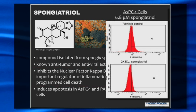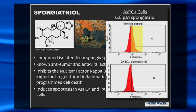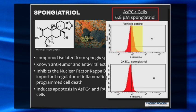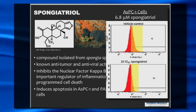And these here are cancer cells. This is flow cytometry results. If you look at this line, anything to the right of that line are cells that have active NFKB. And these are pancreatic cancer cells that have active NFKB. But if I treat them with 2 times the IC50 for SPONGIATRIOL, you can see that I have a lot less of the active NFKB.